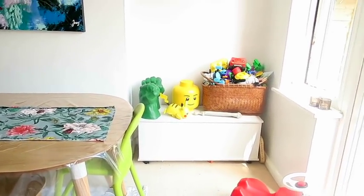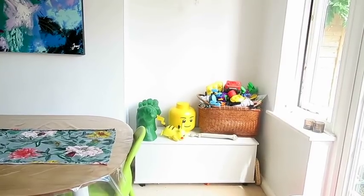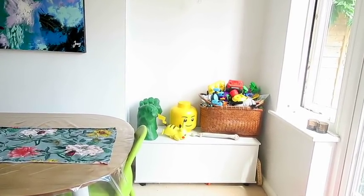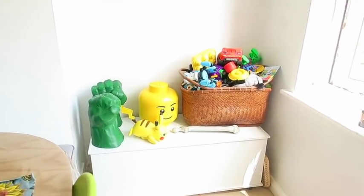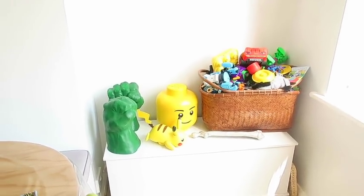We decided against having a separate playroom because we just never used it in our old house. So I bought this white storage case from Amazon. I'll link it below with a basket. It's just from Zara, and it is very overloaded with toys. And we love these Lego heads as well for a bit of storage, but it's just easier for us to have it all down here.